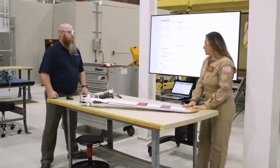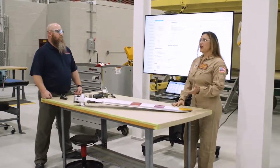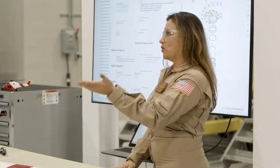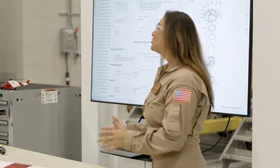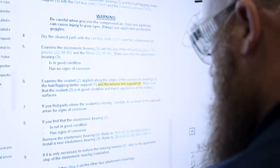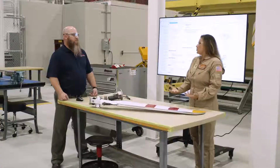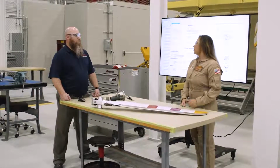Joe, as the maintenance instructor, you have quite a facility here. So at the Leonardo Helicopter Training Academy, we have the assets of the 119, the 139, and soon the 609. So why don't we talk a little bit about the parts that we have here on the table, how the manuals work, and maybe a little bit of the timeline of what it's like to be a maintenance student and how they go through this process.